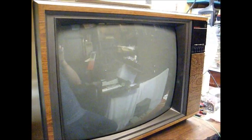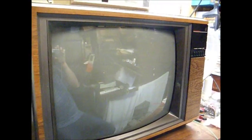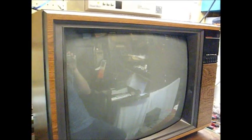Here's a set that I picked up at an estate sale last Saturday. I think the CRTman will like this one. This is a 1989 19-inch General Electric. This was made after Thomson took over.